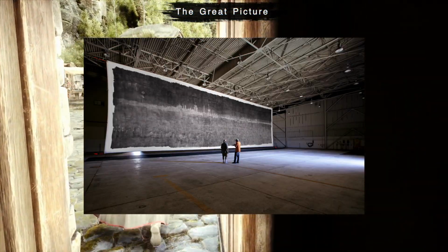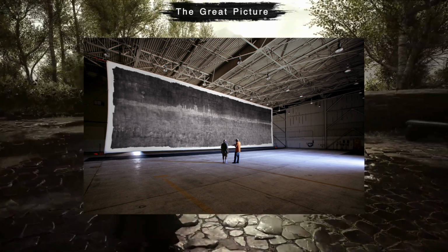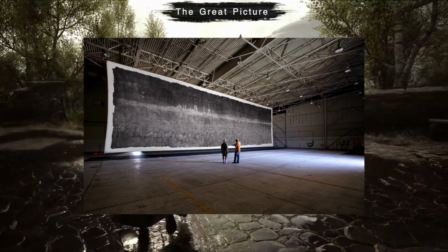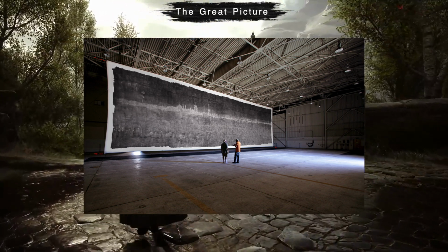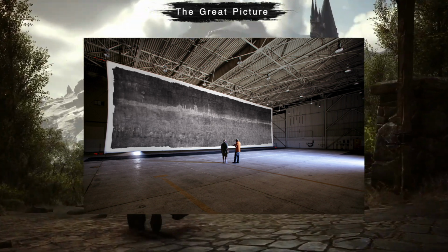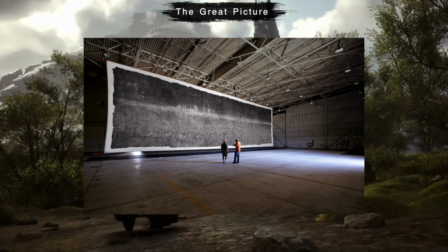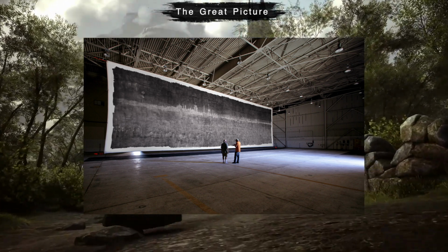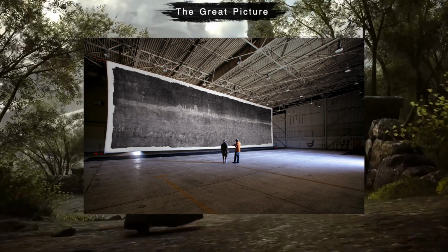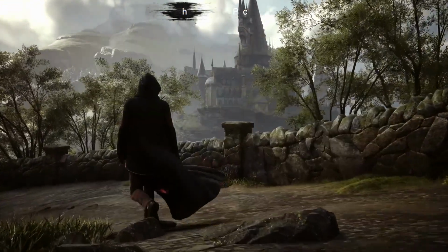The Great Picture. The title, The Great Picture, might sound grandiose, and you might wonder if it's really deserving of that name. What we're seeing is a black and white image of a ship, which, on its own, might not seem extraordinary. However, what makes this photograph truly remarkable is its size. It holds the world record for being the largest photograph ever printed. You can even see people standing next to it for scale.